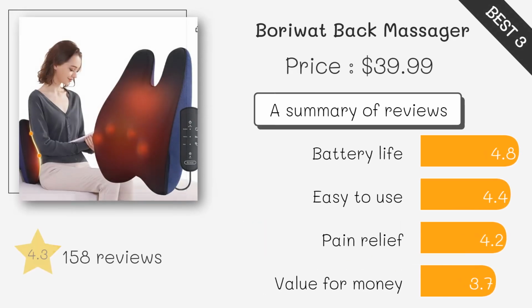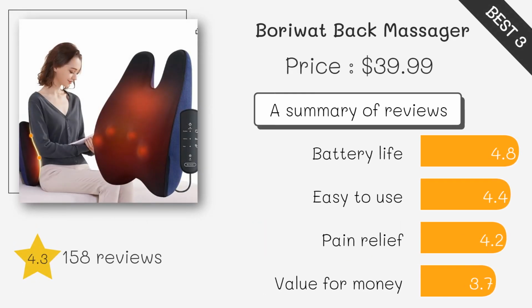The Boriwat neck and back massager features deep tissue massage nodes and heat function to alleviate muscle tension and stress. It can be used on various body parts, including the neck, back, shoulders, waist, hips, and calves.